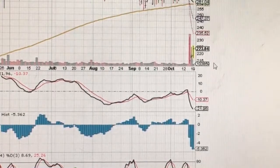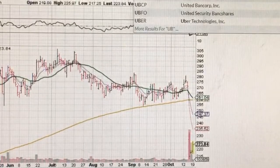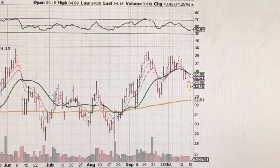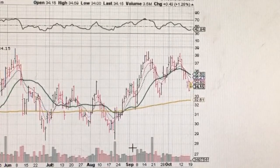Uber ain't breaking out. Uber's breaking down. Must have a lot of new people in here. This is a stage 4 decline. You see these moving average alignments? This stock is going downtown.